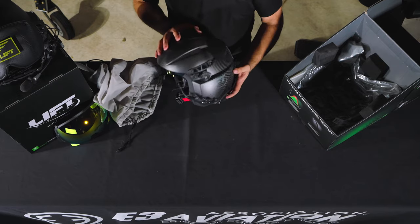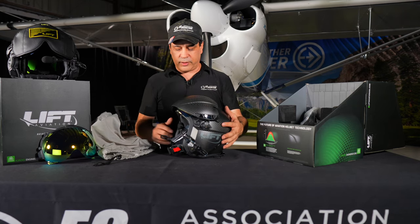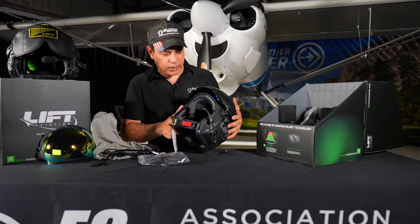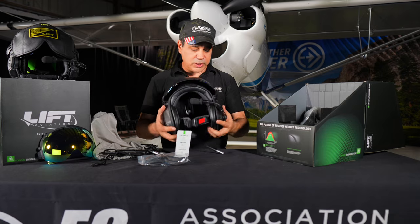And this version is a little bit different than my original one. My original one has the visor that comes around with a strap. This one, I think this newer version is way better. And we're gonna talk about it, by the way. Like I said, this is the first time I'm seeing this. So way lighter than my old one. But it is a pretty standard helmet.